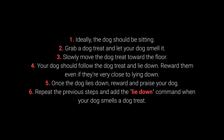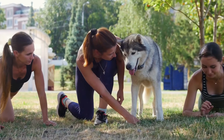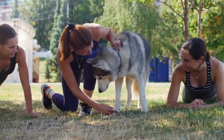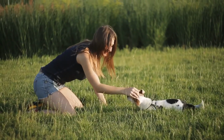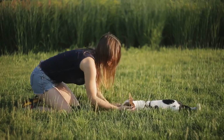5. Once the dog lies down, reward and praise your dog. And 6. Repeat the previous steps and add the lie down command when your dog smells a dog treat. Be patient with this command. It's a good idea to award the dog treat as soon as your dog starts moving toward the floor, even without completely lying down. Dogs are smart creatures and will quickly learn the command once they realize that moving toward the floor is a good thing.